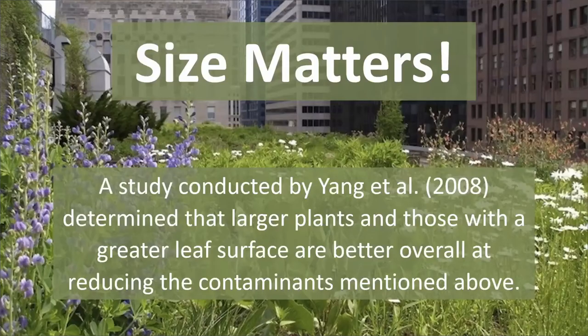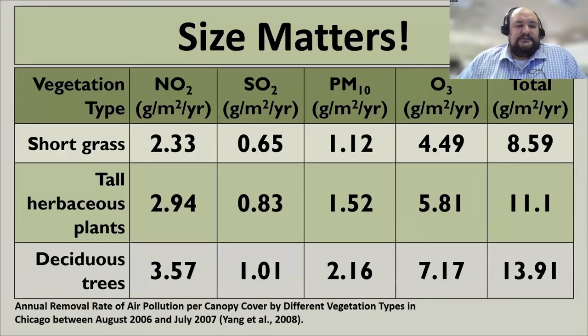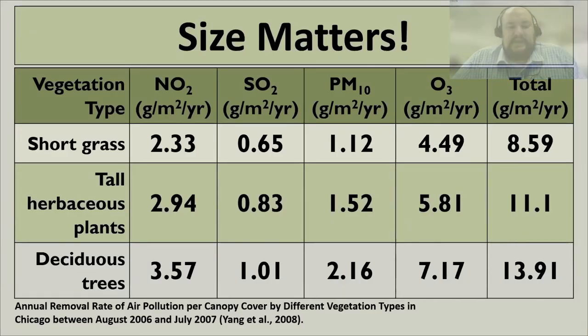However, size does matter. There was a study conducted in 2008 by Yang et al. that determined that the larger plants and those with a greater leaf surface area are better overall at reducing the contaminants that we've discussed here in this presentation. So this is what their data showed.